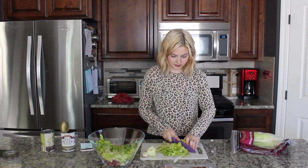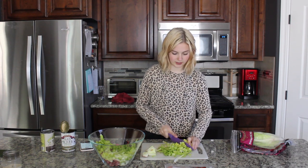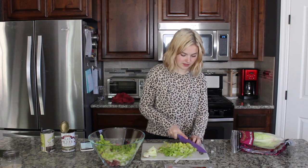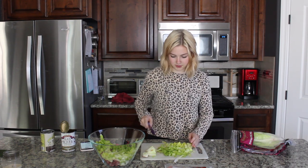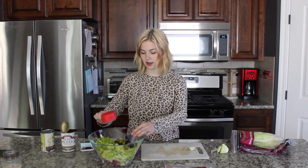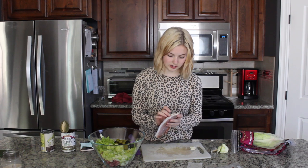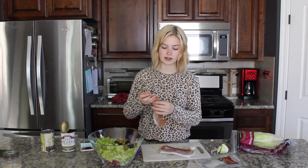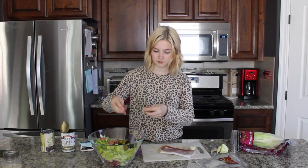And I'm cutting it this way so that you have small bites instead of big chunks of lettuce, but I mean, you can really just do whatever you prefer. And then I have 1/2 cup of a mix of black olives and green olives, so I'm gonna add that in there too. So then I take a whole pack of prosciutto, and I just get this Trader Joe's kind. Just take little pieces and put it in here.